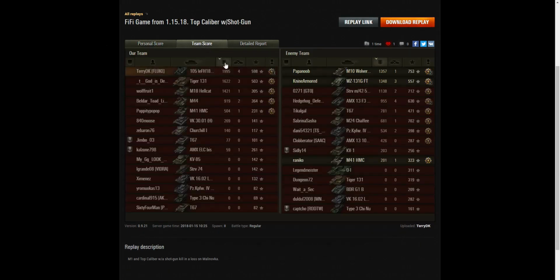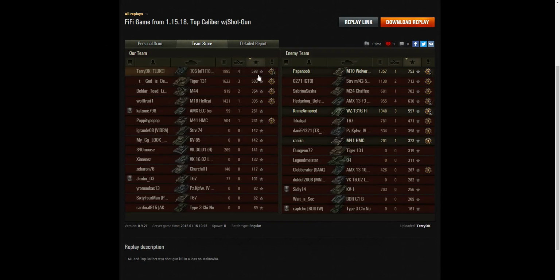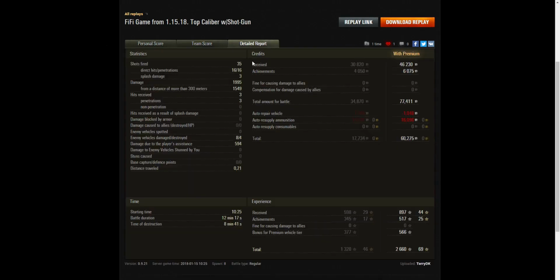If we look at the team scores, we can see that he got the highest on damage, 1,995 hit points. He got the highest number of kills on his team, 4, and he got the highest base XP, 598. He fired 35 rounds, got 16 direct hits, 16 penetrations, and 3 splash damage. Did damage of 1,995 hit points, of which 1,549 were at more than 300 meters. Obviously, he shotgunned the Chaffee at very close range. He received 3 hits, 3 penetrations, 2 of which were from the Chaffee. He also managed to damage 8 enemy and kill 4, and he also did damage assistance of 594 hit points.